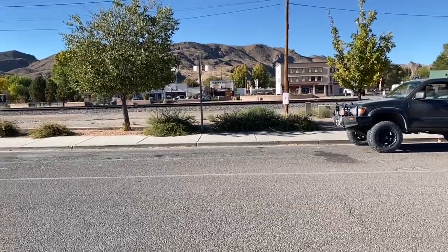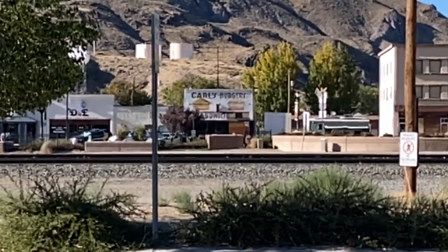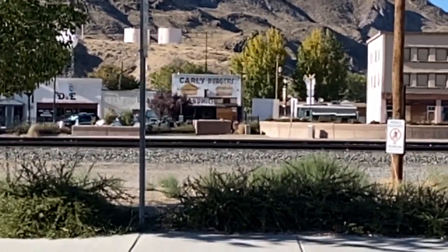Anybody want a burger or a sandwich? Go to old Carl's Burgers. You just have to take the wood off the door.